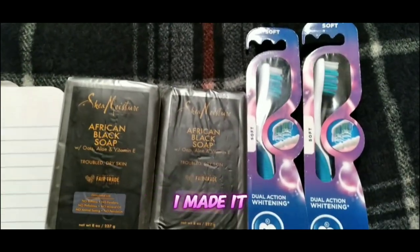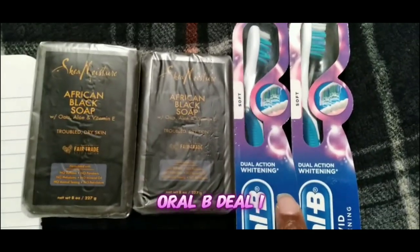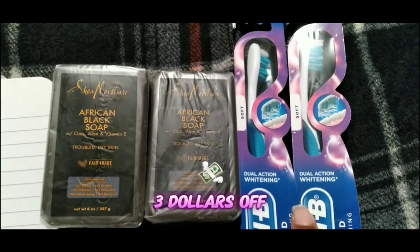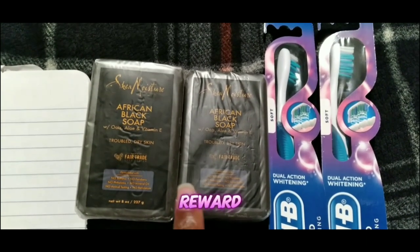Okay, fam, I done made it home. So success at Walgreens, family. Okay, I did the Orbi deal. I did the Shea Moisture deal. When you buy 2, you get a $3 register reward. I had a $3 off 2 digital here. When you buy 2 Shea Moisture, you get a $5 register reward.